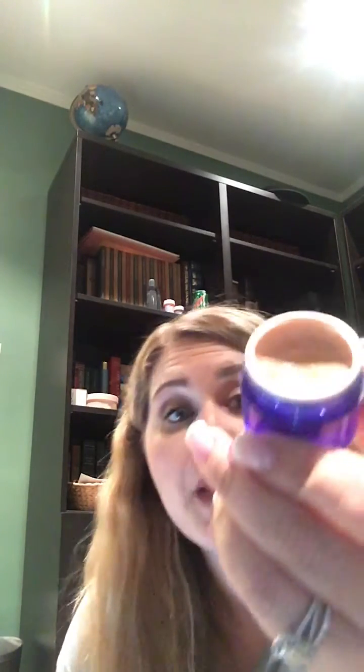Next thing on my list is my Bye Bye Under Eye Corrector in Light. You know this baby is old because it is in the pot. But it's still creamy. It still works. I hadn't used this for a long time, but I use it every day under my eyes. I think it works just fine.